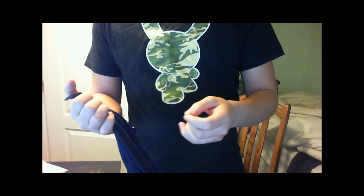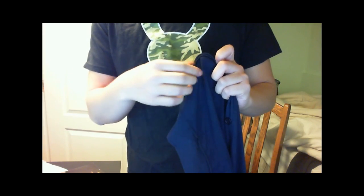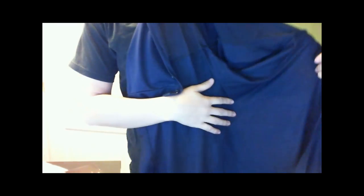Well, it was pretty cheap. This seam is loose. A couple seams loose. Yeah, I guess we'll put it on. Amazon said that this was the equivalent to a US medium. Which is my Gildan sizing. Actually feels a little big.